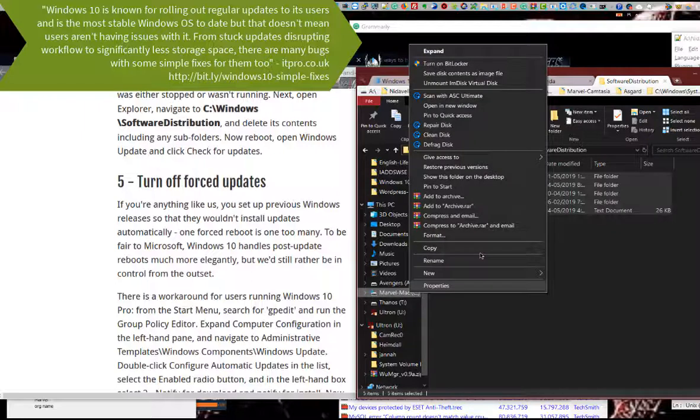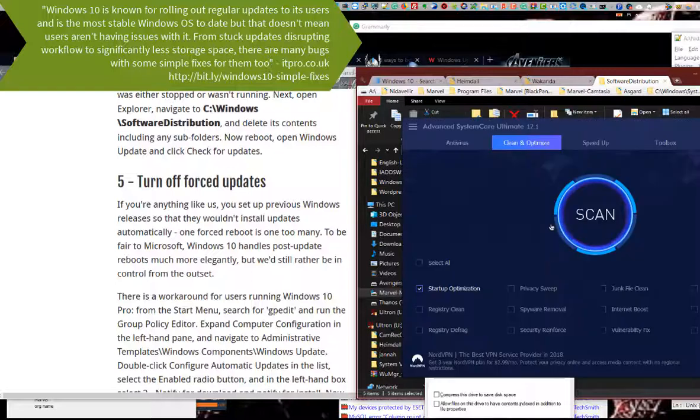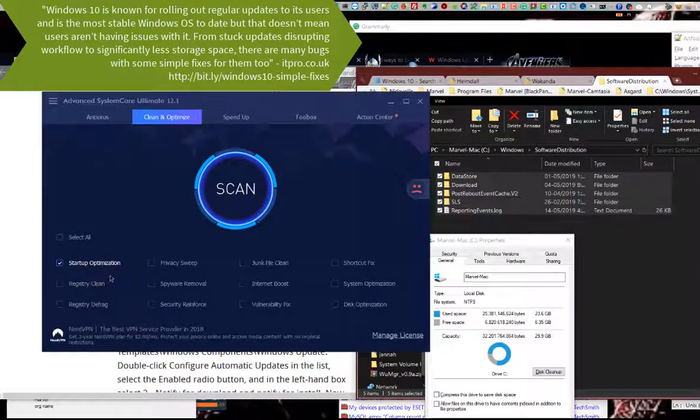Windows 10 is known for rolling out regular updates to its users and is the most stable Windows OS to date, but that doesn't mean users aren't having issues with it. From stuck updates disrupting workflow to significantly less storage space, there are many bugs, with some simple fixes for them too. idpro.co.uk.